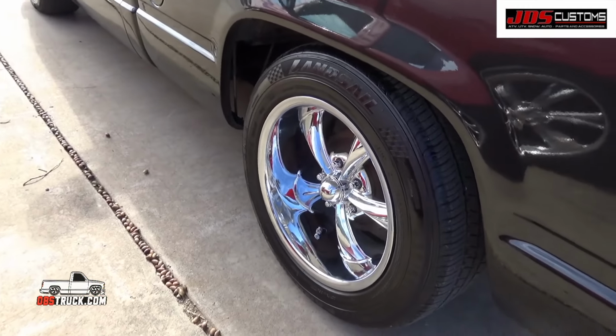The rest is just fun. The interior was done by a good friend of mine. And that's it, man. Just driving it, enjoying it, tearing up the roads. The rims are 18s on there.